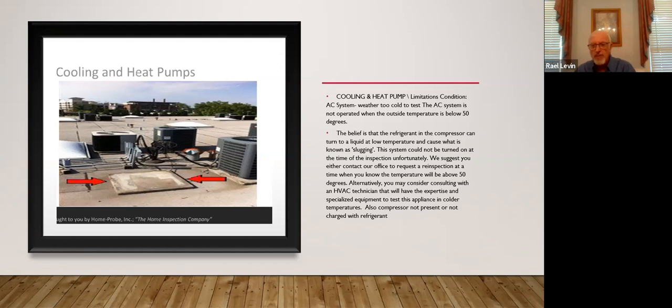So when you know the temperature will be above 50 degrees, again, we can contact the office, and we could send somebody out there to recheck it. Alternatively, you may consider consulting with an HVAC technician that may have expertise and specialized equipment to test the appliance in colder temperatures.